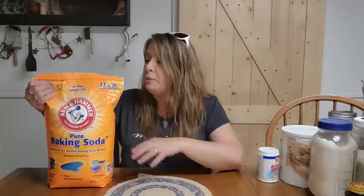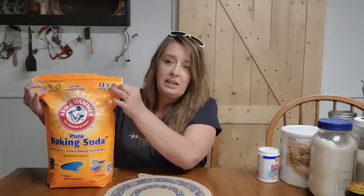And to store this, we keep it right in this sealed bag while it is being stored. Once I open it, this has a zipper seal, so then I can just seal it up each time we use it. If I have containers that don't have zipper seals, I will put them in mason jars or something like that while we're working through a big container like this, because this is a lot of baking soda. But baking soda is a must for your baking, for all sorts of things. It really has so many purposes. I would not want to live without baking soda.